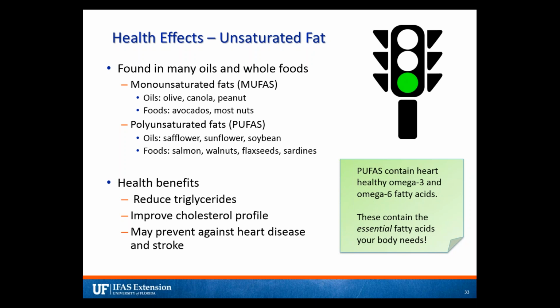The benefits of unsaturated fat are many. They actually can help reduce your triglycerides and improve your cholesterol profile, so much better than the other two types of fats we talked about. And this may in turn prevent against heart disease and stroke.